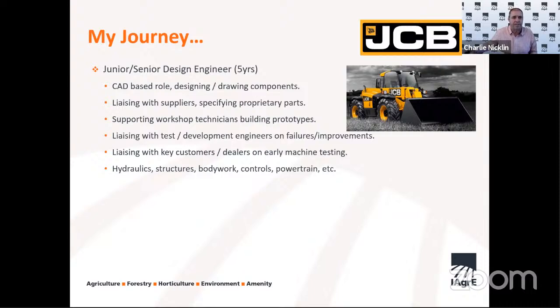So very much CAD-based, designing components on the computer. I suppose what made me nervous at the time, thinking I'd be sat in front of a computer all day, and that's very much not the case. Obviously, it's a CAD-based role, but you're out with suppliers, specifying parts. You're in the workshop with the technicians as they're putting prototypes together. And then you get to liaise with the test and development guys as they start and develop and use the product. Things go wrong, things need improving, things need fixing. So you naturally get involved in that as well.